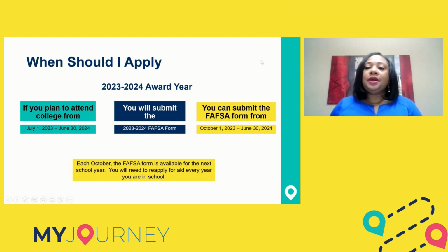Just a little tip about the future. Each time the student attends college, they have to complete that FAFSA. So just remember, every October the 1st, while you're in college, you still have to submit a FAFSA.